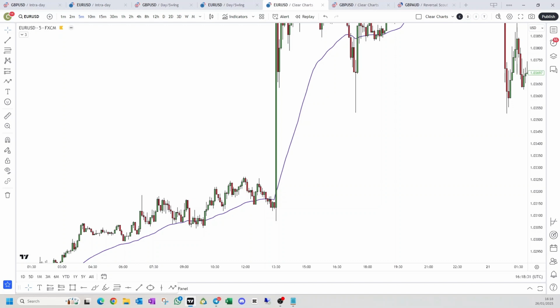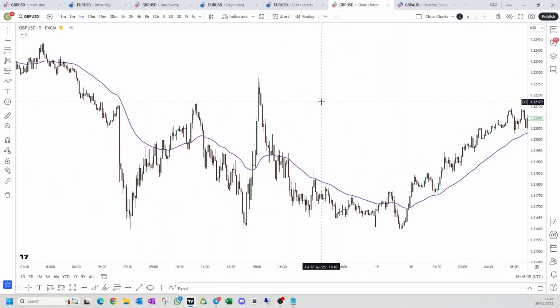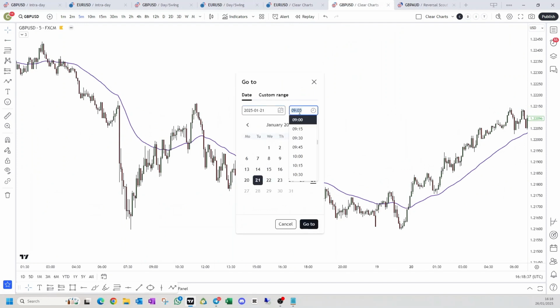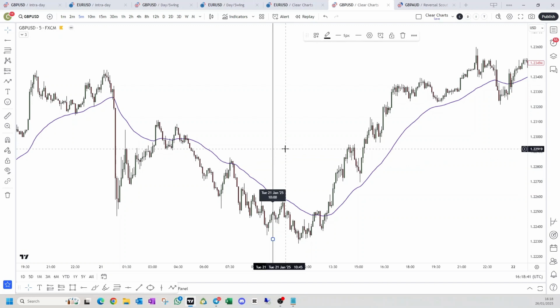Okay, so this was January the 21st at about 10 a.m. Let's go there. Let's set a vertical line so we can see it. And we were looking at the 2 minute time frame here. Let's zoom in.